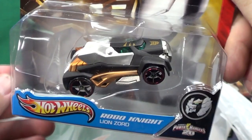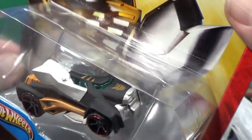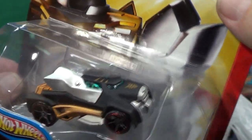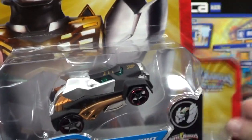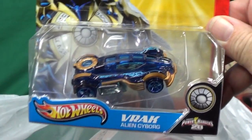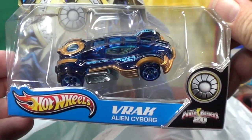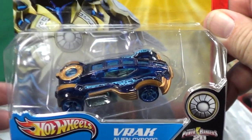Looks pretty cool. Robo Knight Lion Zord. And if you look, man, kind of give him like a lion look. I like that one. So I got a few of this one. And then this one here, I was able to find this one. Actually, it was at Target or Toys R Us. But this one is plentiful at Big Lots.